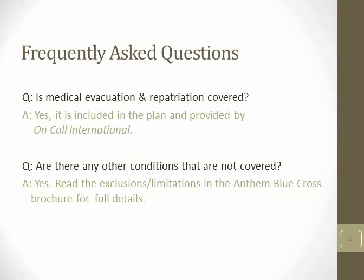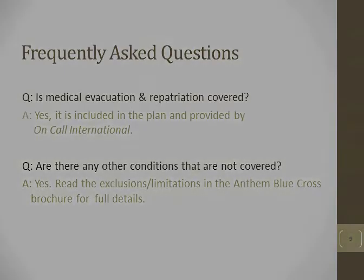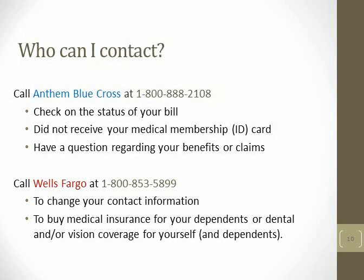Here are some frequently asked questions. If you have additional questions, there are several ways to get answers. You can call Anthem Blue Cross at 1-800-888-2108 to check on the status of your bill, if you did not receive your ID card, or if you have a question regarding your benefits or claims.